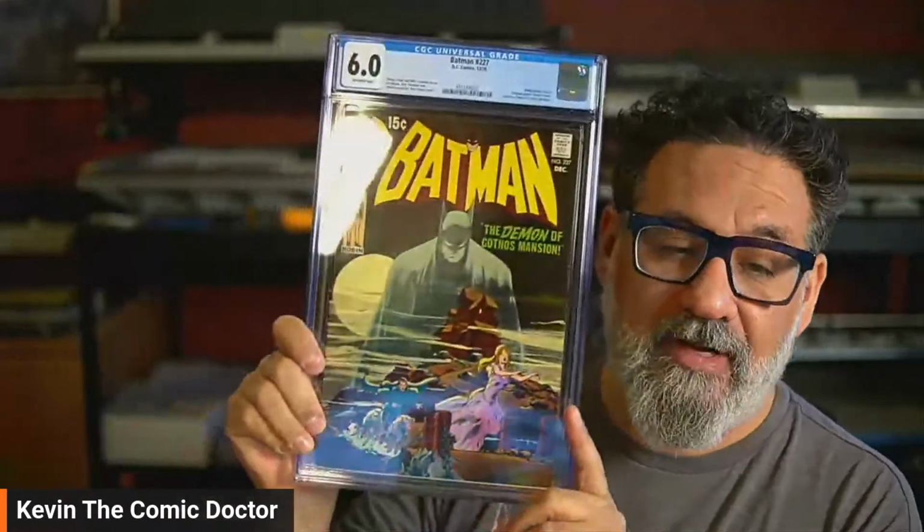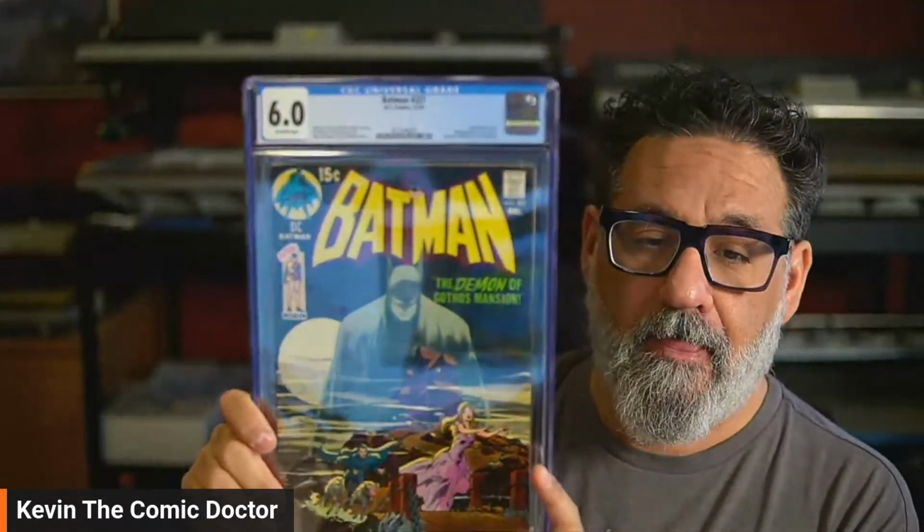All right, the last five from this box. We go over to a DC book, finally. Well, I guess Lobo is a DC book too. Batman 227 and a 6.0. Right there. And we have an Amazing Spider-Man 361, second printing in a 9.8.